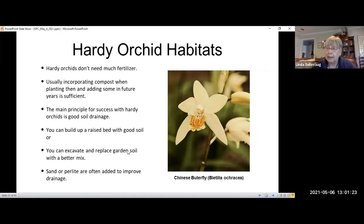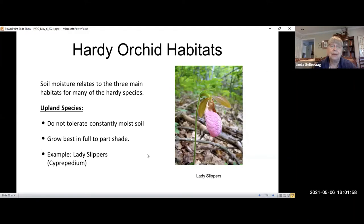And the main thing in having your hardy orchids thrive is having good soil drainage. So it is possible to plant them in your yard in built up raised beds that have good soil, or you can plant them directly in the ground, excavating a hole and replacing the garden soil with a better mix. And sometimes adding sand or perlite to the soil will increase the drainage and help the plant prosper.